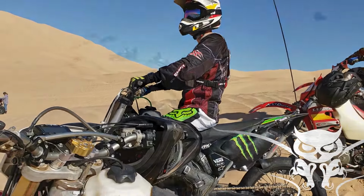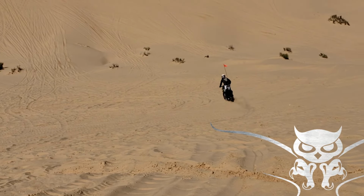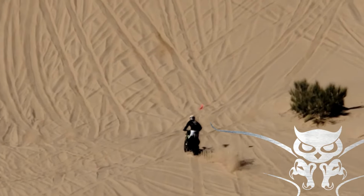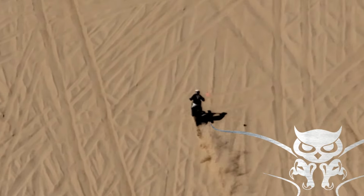Alright, that's enough yakking. Let's get out there. I don't think there's any one bike that's going to do it all. Here's a track bike in the middle of the dunes. Worked fine. It was a pain in the ass to start, but ultimately it lasted the weekend and it was great.